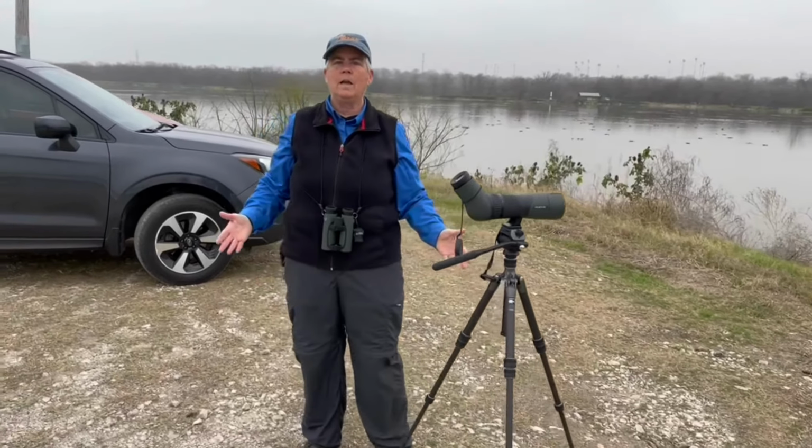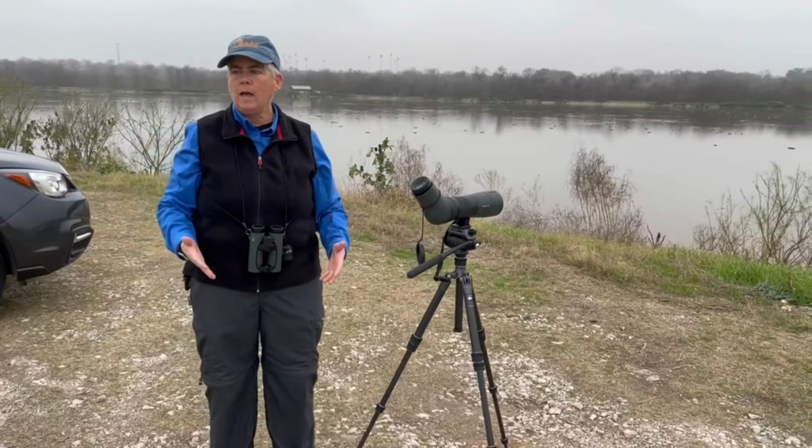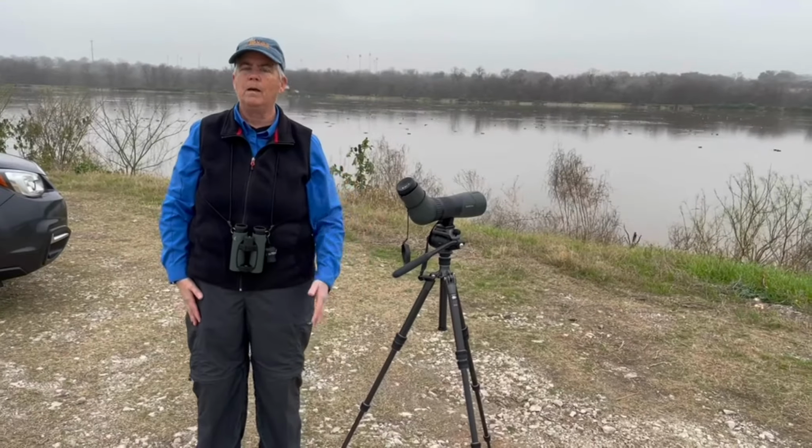Once everyone has had their initial look at a really great bird like a bufflehead, it's okay to then say, I'd like another look if you don't mind, and then come back up and do that.